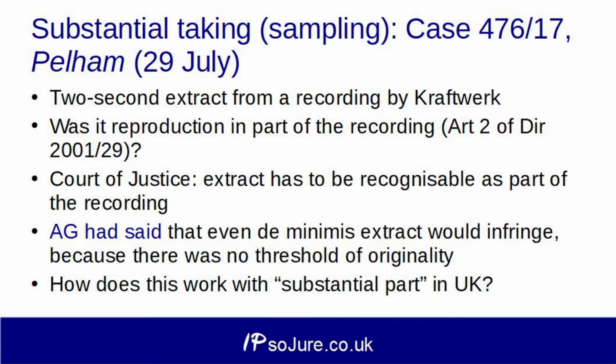And this is where the Court of Justice and the Advocate General have differed. So we'll start with what the Court of Justice said, because that's what becomes law. The Court of Justice says the extract has got to be recognisable as part of the recording. The Advocate General was rather more sophisticated about it, and I don't mean that as a way of saying that the Court of Justice got it wrong. It may be that the Advocate General was too clever, but the Advocate General's argument was that as far as sound recordings or phonograms are concerned, the law doesn't stipulate any threshold of originality.